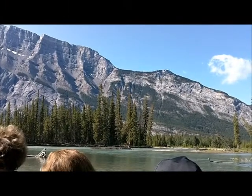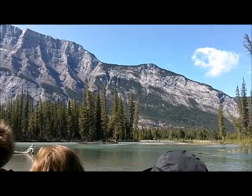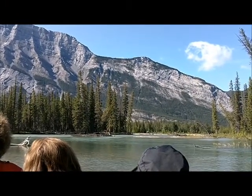The elk like coming down to this part of the valley right here because of all these little islands, especially in the spring when they're calving.